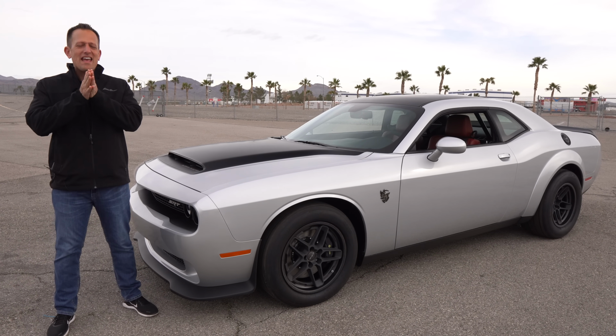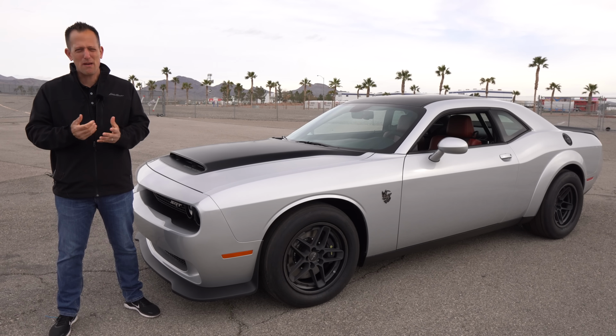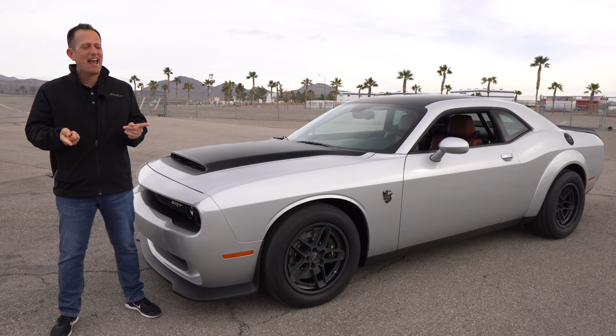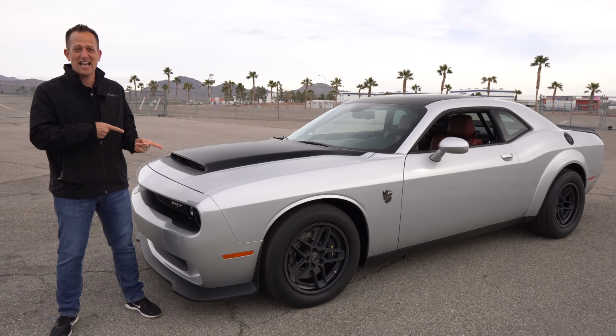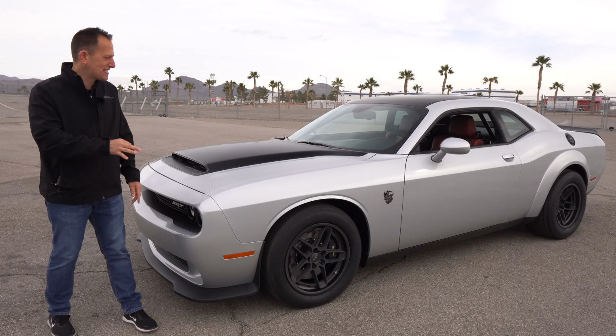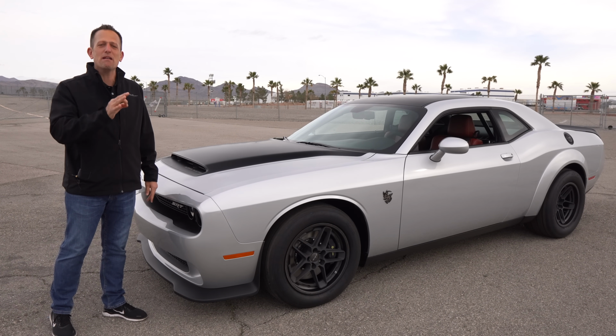We are here in the middle of a secret location at Las Vegas Motor Speedway because today is the day that we have been waiting for. And guess what? Here it is next to me. This is it. This is the final of the Last Call Editions. This is your 2023 Dodge Demon 170.